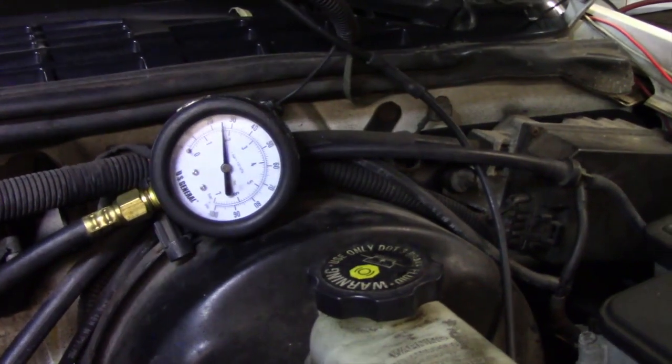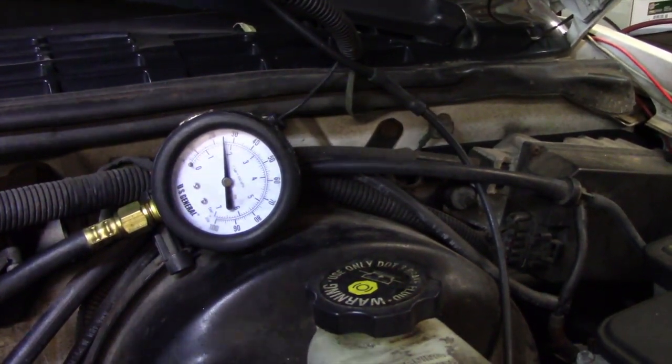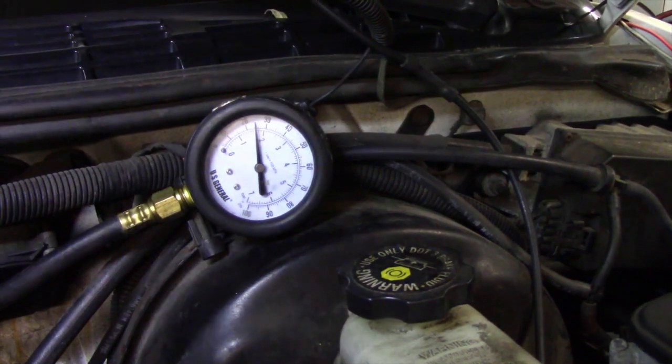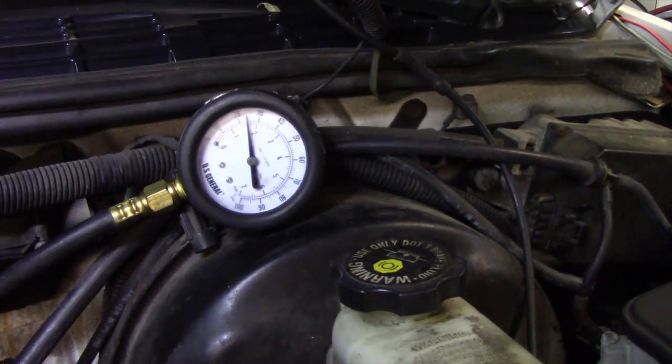So it's also got a really rough idle, which is actually why it's back, because it's pretty much undrivable right now. There's where we're at. This thing's only been sitting a couple minutes. It's already down to 25. And how long over 10 minutes is supposed to drop? I think it's about 3 to 5 psi in 10 minutes. It should only limit to that. Every 10 minutes it should be about 3 to 5 psi.